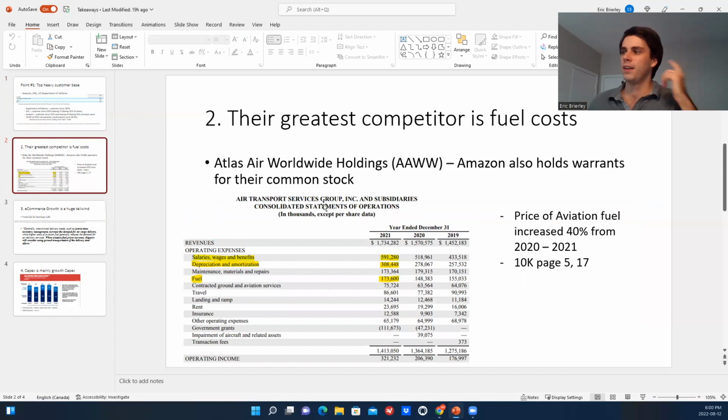Now, point number two is their greatest competitor is fuel costs. This isn't to say that they don't actually have a real competitor. They do, which is Atlas Worldwide Holdings, or AAWW, that's the ticker symbol. And interestingly, Amazon actually holds warrants against this company too. So they're not just bullying ATSG, they're also bullying this company.